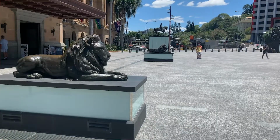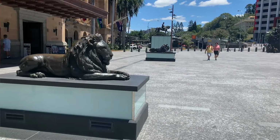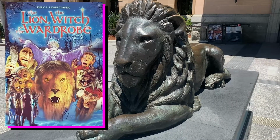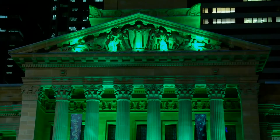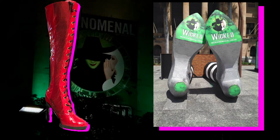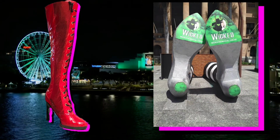The two lion statues are a recent addition that were part of a promotion for the Australian touring production of The Lion, the Witch and the Wardrobe. Many other promotional items have since tried to find a permanent home, but alas, the giant wicked shoes and the kinky boot were not destined for the same fate.